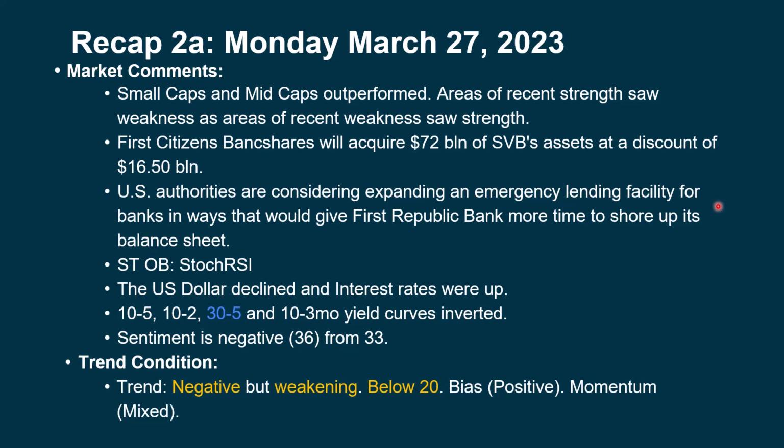The red line's on top, but it is weakening because it's below the moving average, and it's also below 20. Our bias is still positive. We've had 3 up days in a row. Not big gangbuster days, but they're still positive nonetheless. And I'm still keeping our momentum at mixed. We're not really seeing that real conviction yet, supported by volume, to turn things back more positive.